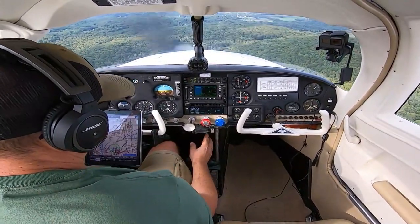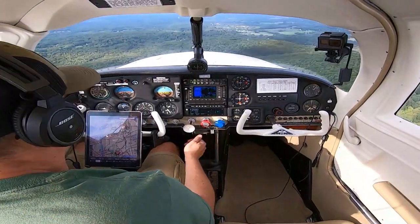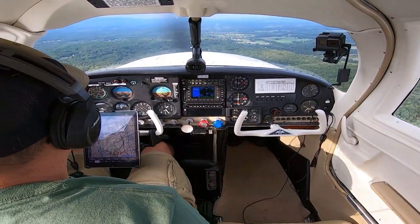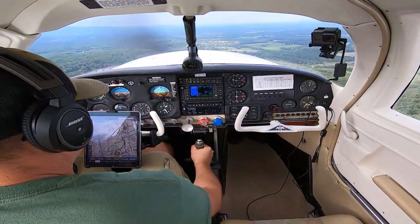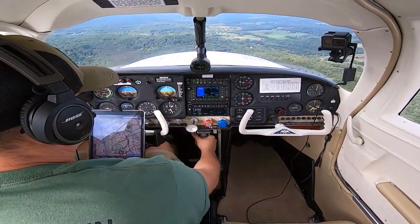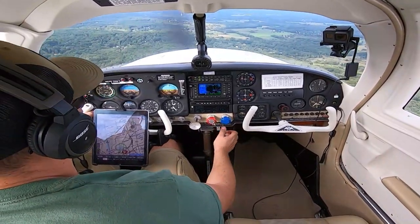Gas. The undercarriage is going to come down. Okay, so we're in gear speed. Gear coming down. So gas, undercarriage, mixture, prop, speeds. We're going to get the flaps in here.